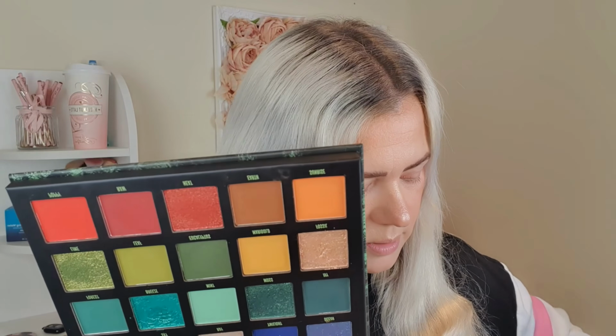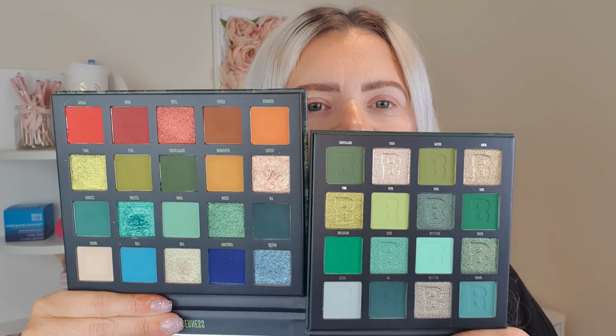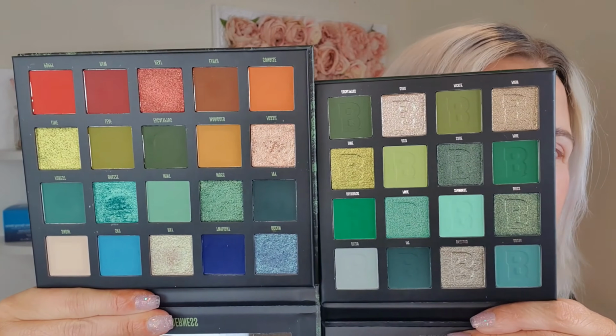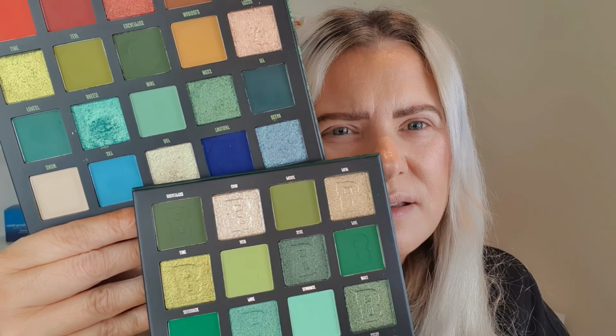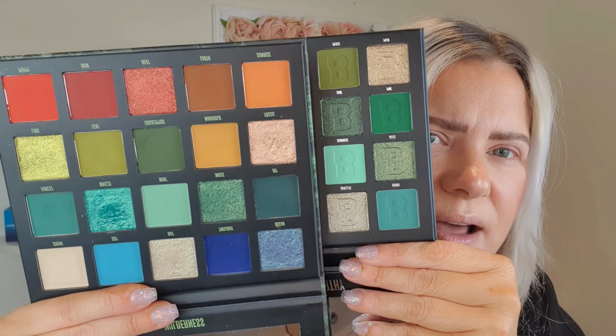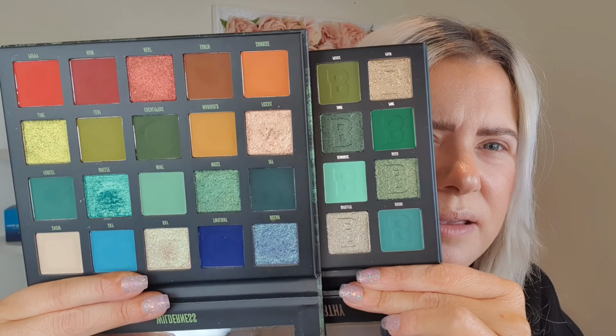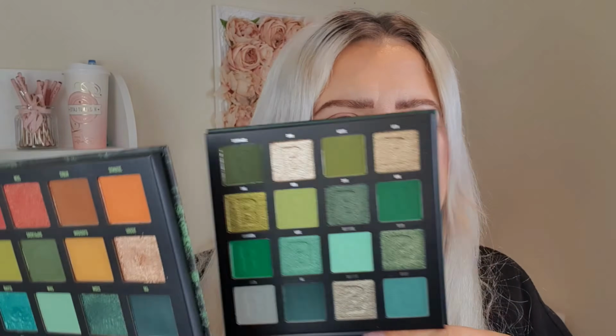And then in the Earthy one, this is the Wilderness palette. And as I showed you earlier, this is the Earthy palette. So again, there are some clear differences as well. Again, crossover shades, probably maybe Carver and Ray, although I know Ray's a duochrome, so I don't even think it is that close. Mint and Satellite. Mint's the middle one on this row and Satellite is that one just there, but I'd say that the Satellite one is a little bit paler actually.